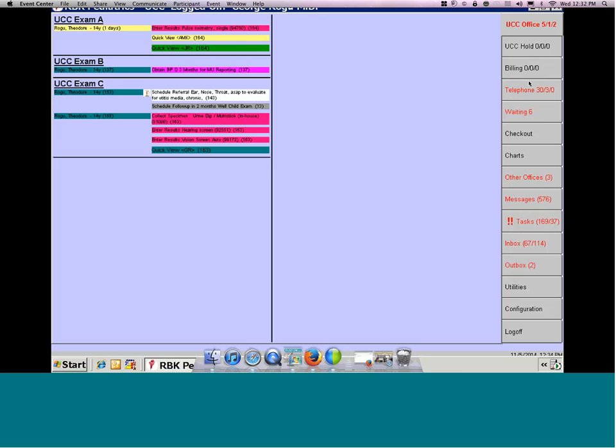Now, I'm going to show you a little bit of what he was talking about with the office view. You can see the office view.